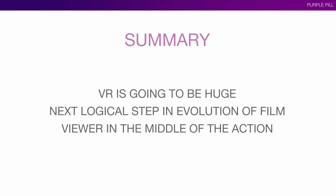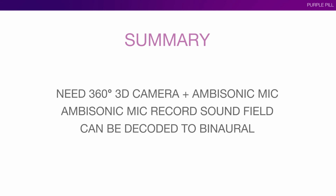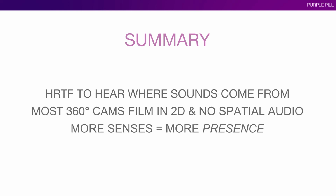To summarize, VR is going to be huge, judging from the billions of dollars all the big tech companies are investing in it. Cinematic VR is the next logical step in the evolution of film. Cinematic VR places the viewer in the middle of the action. To create a realistic experience, you need a 360 3D camera as well as an ambisonic microphone. Ambisonic mics record a complete sound field. This can be decoded to a binaural format. Binaural audio uses a head-related transfer function, which allows you to hear where sounds are coming from. Most 360 cameras film in 2D and without spatial audio. The more senses you trigger, the more real the experience will feel. This is called presence.